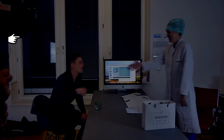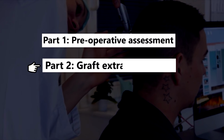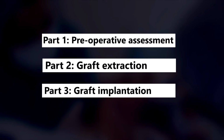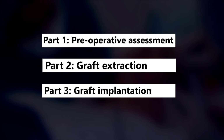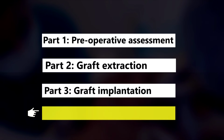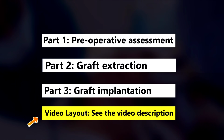Let's go. This video is going to be divided into 3 main parts. Part 1, the pre-operative assessment. Part 2, the graft extraction. And Part 3, the graft implantation, and also conclusion before and after pictures. Please make sure you check the description below where you can find the exact timeline of when each part starts and ends.